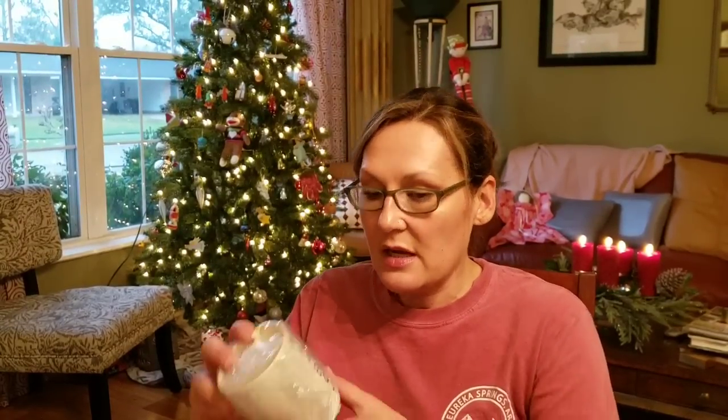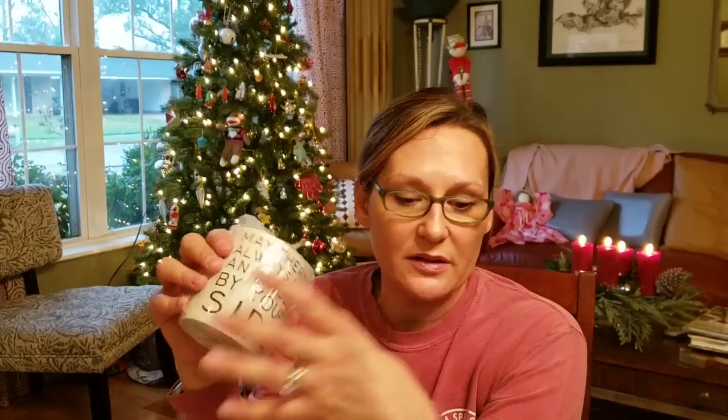It smells like a wild currant. Okay, I was going to say like a lemony, fruity scent. And it says, may there always be an angel by your side, which is a blessing. I think it's so pretty. That would be such a lovely gift to give to someone. Obviously, we don't have teacher gifts this year because I am my daughter's teacher. But I think that's beautiful.